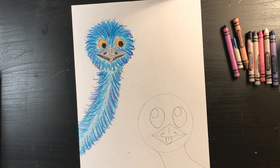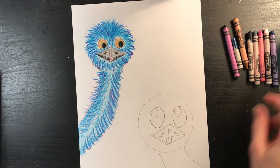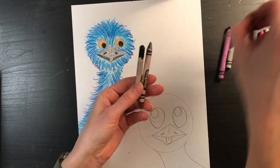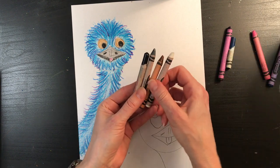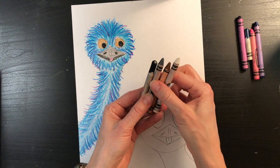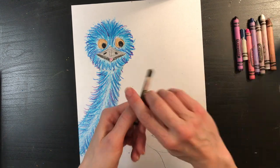Okay. Oh, he looks so cute. That's why I had a little giggle. Okay, so now I get to decide if I want to use any of my neutral colors. Remember from the beginning, my neutrals were the brown, the white, the gray, and the black. I can add any of those that I want to my little emu. I like adding a little bit of black.